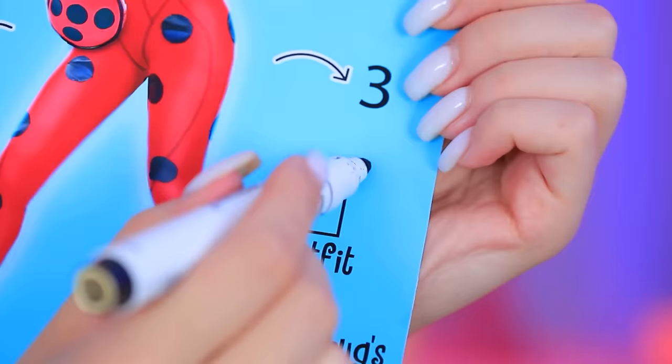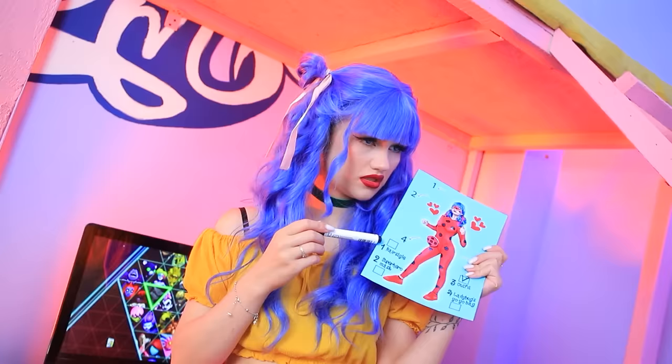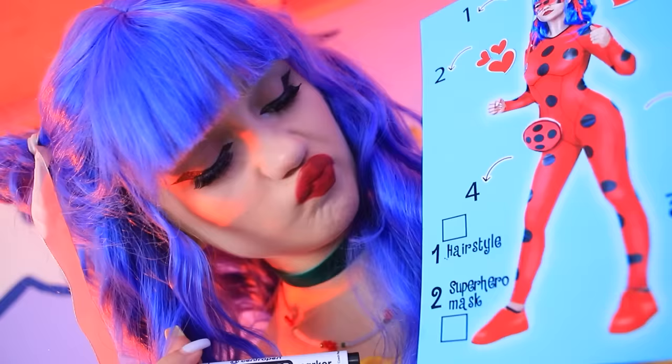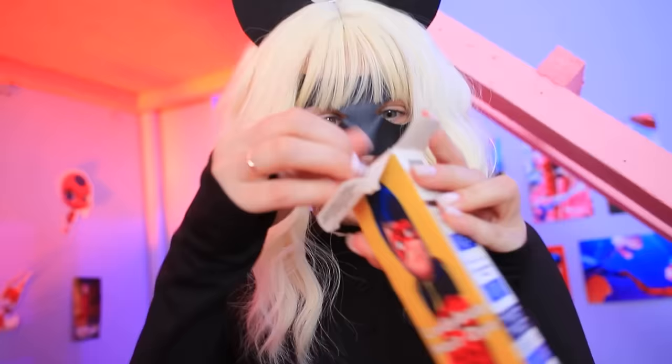Outfit's done. But what do we do about the hair? I know! What? Huh? My hair's too dark. Hair dye'll save the day! It'll be quick. The paint's holding up well.